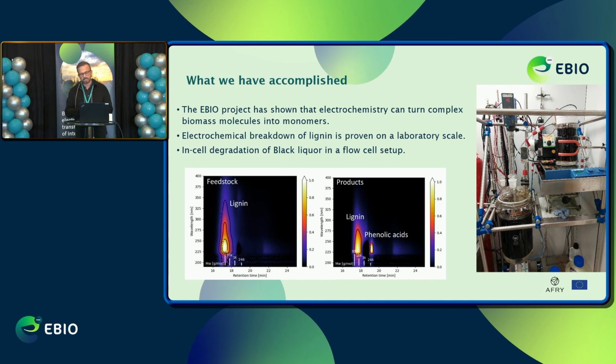So what have we accomplished then? The EBIO project has shown that electrochemistry can turn complex biomolecules into monomers. Electrochemical breakdown of lignin is proven in the EBIO laboratories, where we have C7 to C10 molecules successfully extracted. The lab work setup allowed for studying in-flow reactions by dedicated cell designs and also electrode configurations. Here we, for example, found that the voltage gives the specific chemistry and the current is the rate of the reaction. And as heard before, different electrode materials have also been tested, trying to optimize the process.